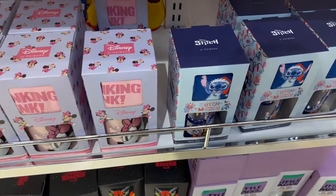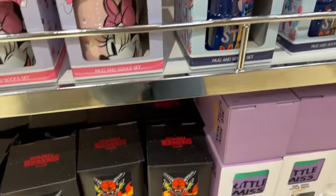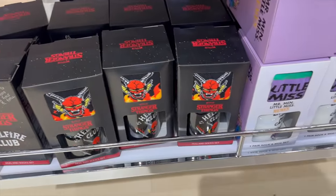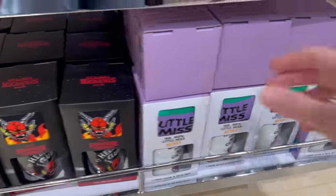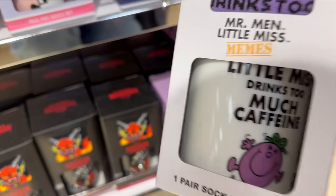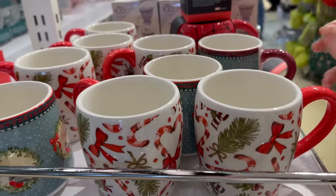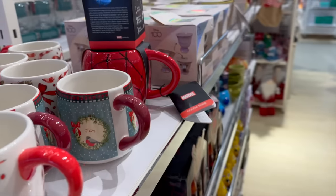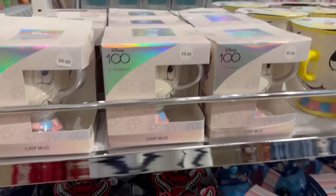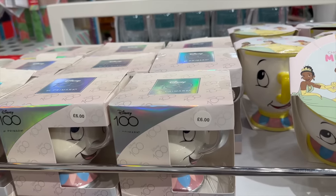More socks and mug gift ideas here. Got Stitch, Minnie Mouse, Stranger Things. Looks like that's Little Miss. Little Miss Naughty. Little Miss drinks too much caffeine. Christmas mugs, £3. Do you think I prefer the ones in Tesco's? Oh, look, chip mug, £6. £10 for the mug cake.